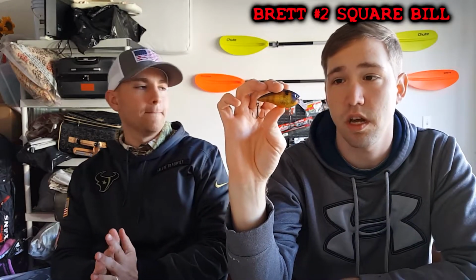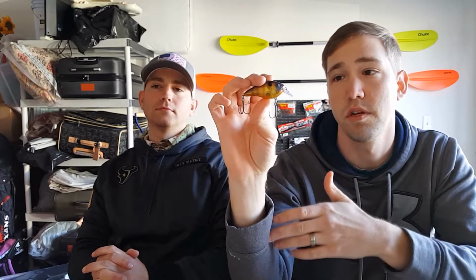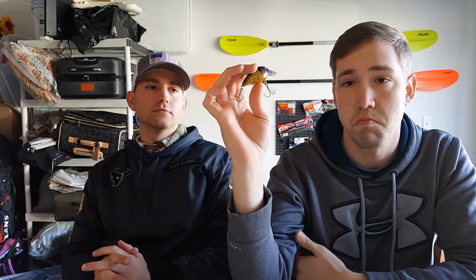All right, on to my next bait. We have the square bill crankbait here. Just like with the spinnerbait, you can use this in pre-spawn, whenever the bass start moving up closer to the shallower waters and in cover. You can throw this in there. Works perfect every time. Yeah, I agree.